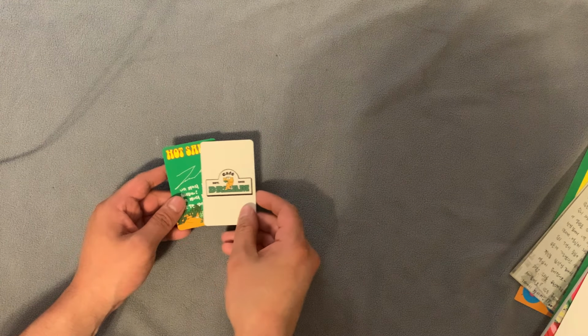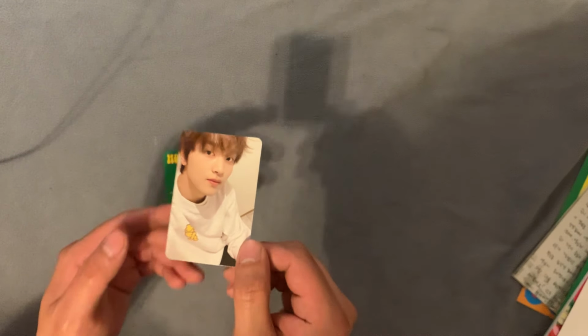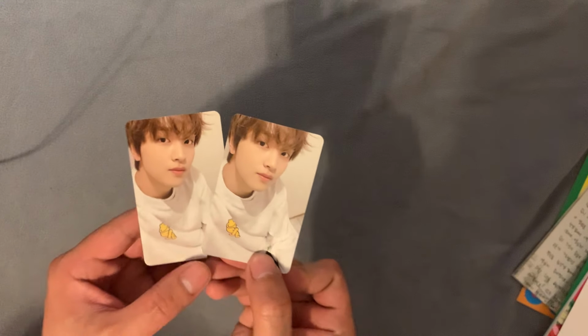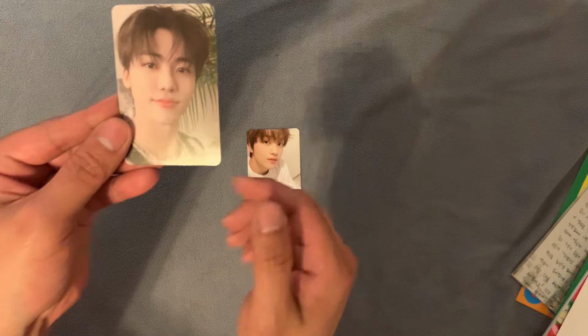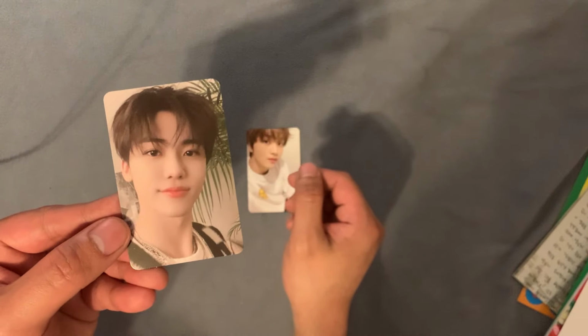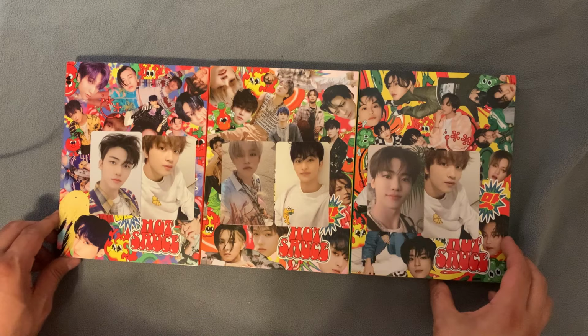Alright, and for our photo cards, we've got... Oh, we got Haechan. Is this a dupe? Oh, we got our first dupe. Two Haechans. And... Oh, another Jaemin. Oh, Jaemin has blessed me today. So no Jeno, but that's okay.